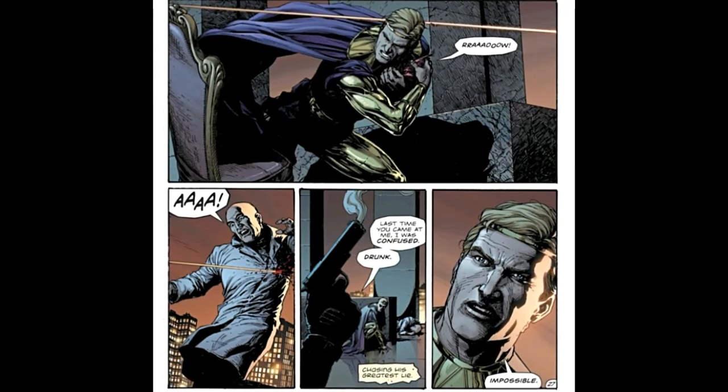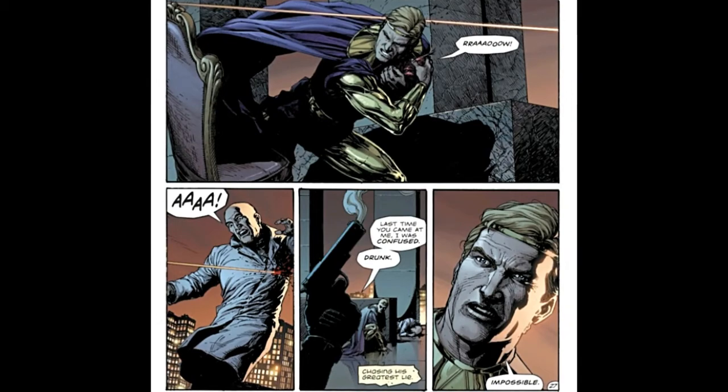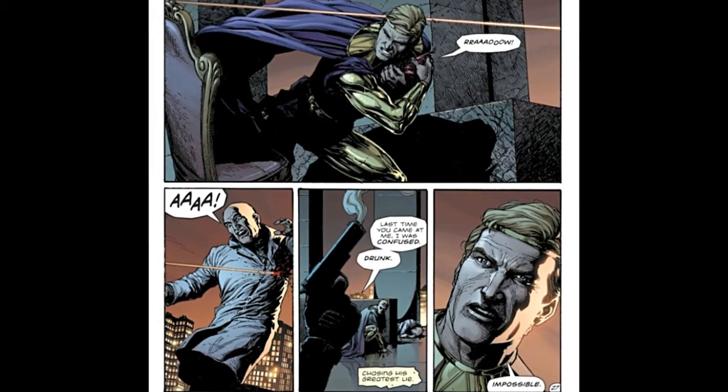And here towards the end, as Ozymandias is talking to Lex Luthor, someone shoots and tries to kill him. The bullet misses and hits Lex Luthor, who I assume is wounded. We don't know for sure. He's just laying on the ground. We'll find out in the next issue.